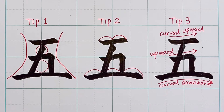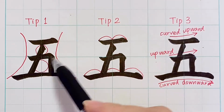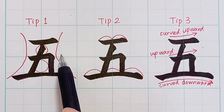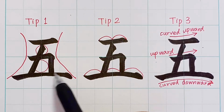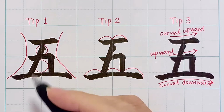There are 3 tips for writing 五 beautifully. Tip 1. It's about these 3 horizontal strokes. The shortest stroke is this one, like a west line, and the longest stroke is this one, and the middle is this one. This is the main stroke, so it should be long enough.